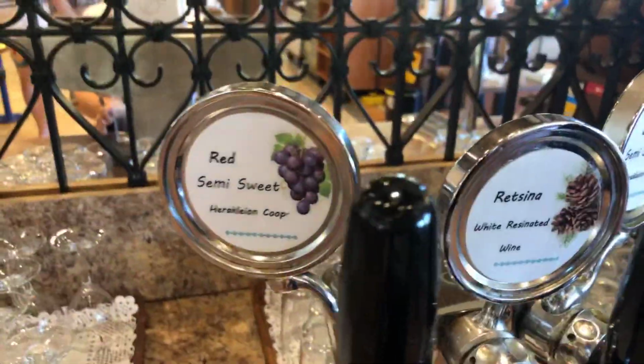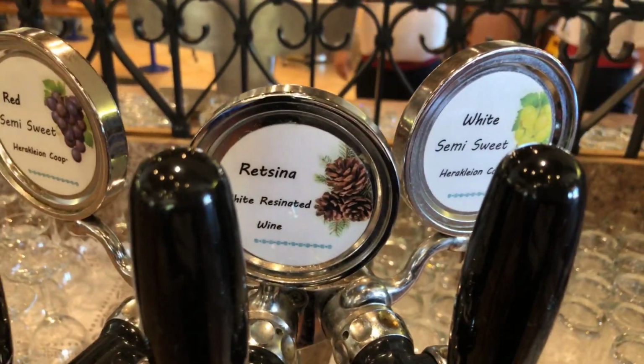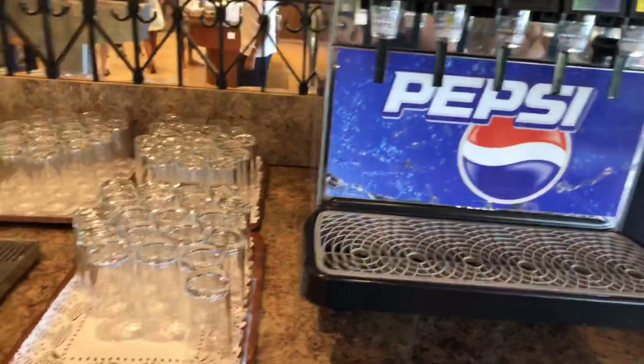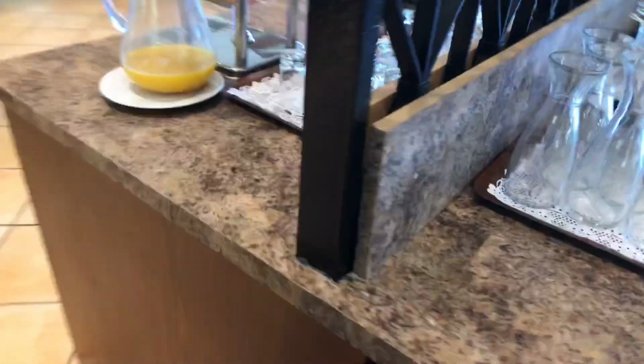Wine on tap. You've got wine on tap. So if you come through, you've got your glasses or you can get a carafe. You've got red wine, you've got rosé wine, and you've got white wine. And then you've got your Pepsis, your colas, your coffee, and the other side there's beer as well. So it's all on tap, it's all inclusive, and very, very enjoyable.